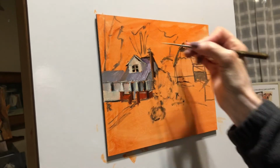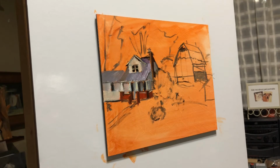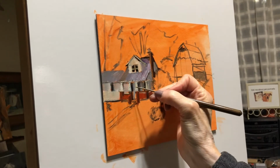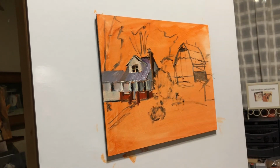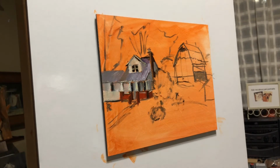The second chimney back here, I don't think we're going to put that in because I don't think that would read right. That would be a window, and that's part of the door. All right, let's move on. We've got enough information there, I think, for now.